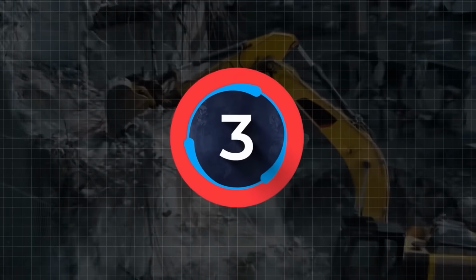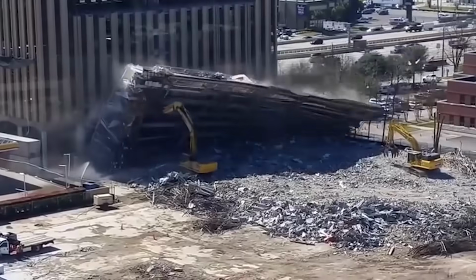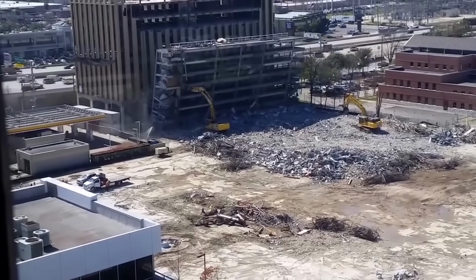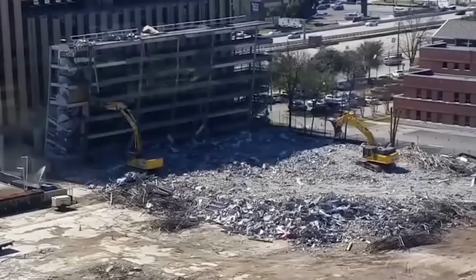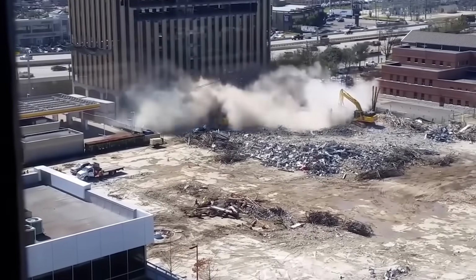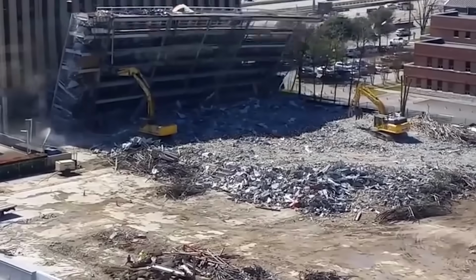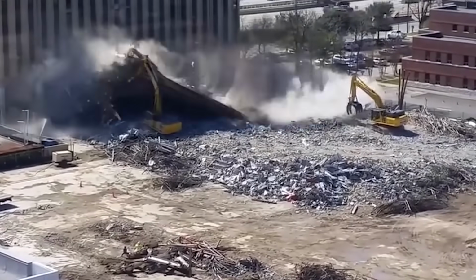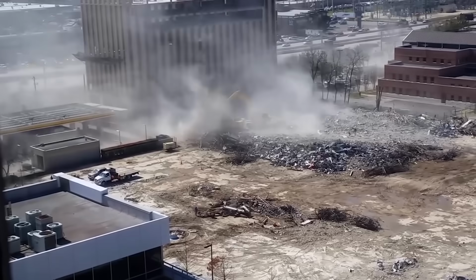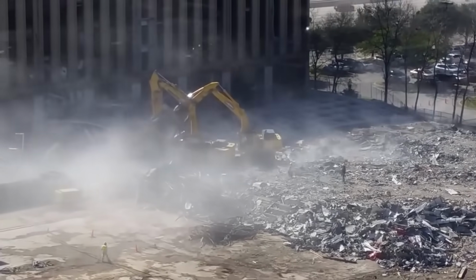Number 3. Now this clip from 2016 has everything: drama, thrills, escape, and skills. A multi-level parking garage in Houston, Texas during its demolition posed a serious risk to a crane operator when it unexpectedly collapsed onto an excavator operator. The video captured the dramatic moment as the building fell, but those machines are insanely strong. The fall didn't do much damage. A quick-thinking colleague in another excavator also jumped in to assist the operator, who quite remarkably came out unharmed from the incident.